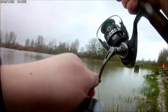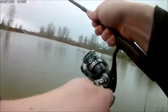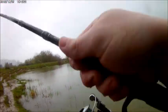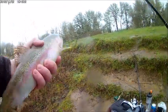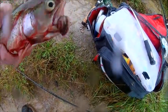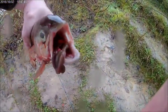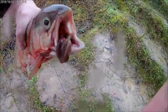That's a good one. Look at that one. So this was a successful fish. It has a ton of bait still in its mouth.